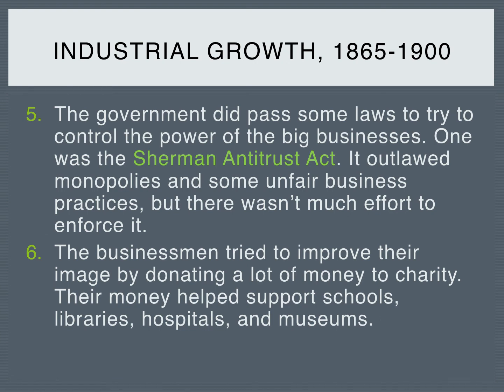Businessmen worked to try to improve their image. Many of them became very large philanthropists. So they're donating money to charity. And their money helped to support schools, libraries, hospitals, and museums. Some of the most famous of these philanthropist businessmen were John D. Rockefeller and Andrew Carnegie.